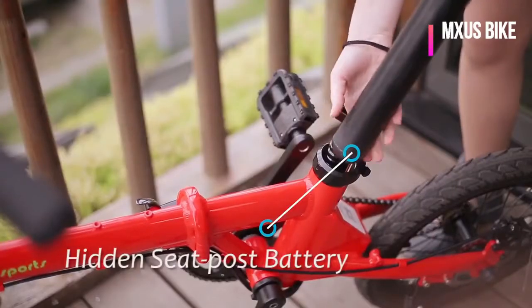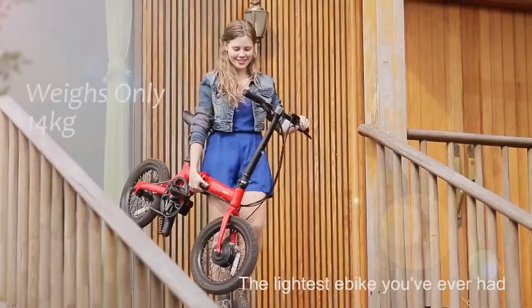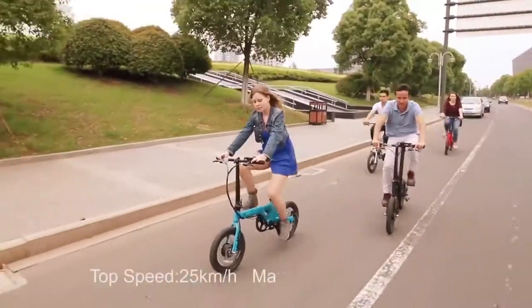Number 1. Too much riding will make us exhausted and sweaty, so this bike is designed for us.